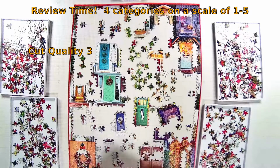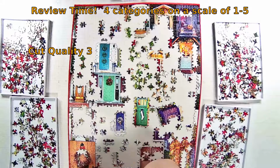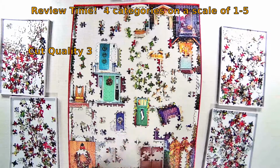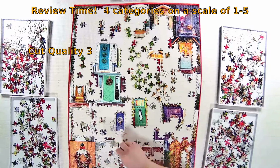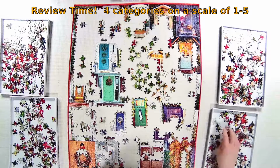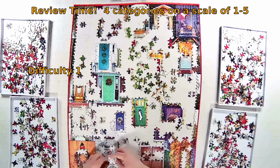I didn't feel like I had many instances where I put pieces in wrong places, and if I did, it was usually pretty obvious. I didn't have any of those oops moments later on building something and go, huh, this doesn't go here. What was I thinking? Nope, cut quality is decent. We'll give it a 3. Again, right in the middle.